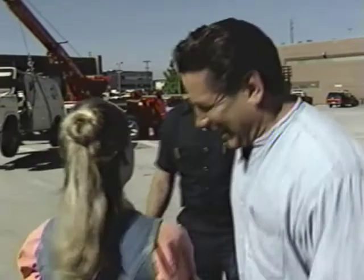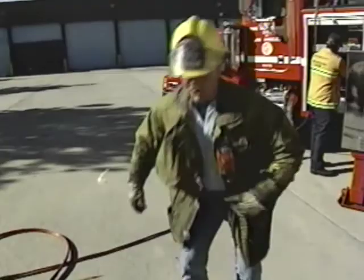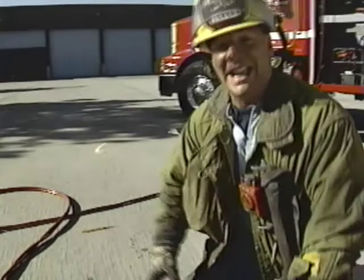Operate the rescue truck! Oh, boy! Let's go! All right, I got my safety gear on. I'm ready to try out the Jaws of Life. We've all heard about them. They're used to cut people out of cars if they've been in car accidents so they can be taken to the hospital and worked on. Here's what they look like, and here's how they work.